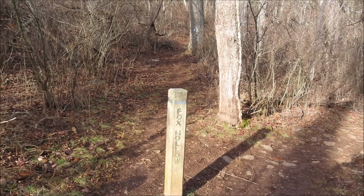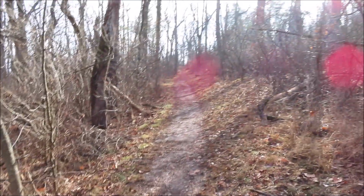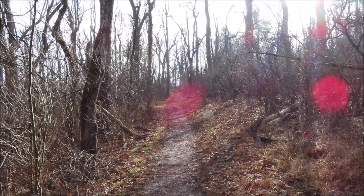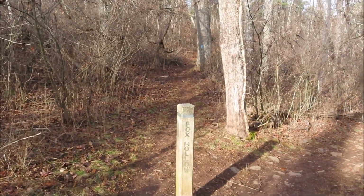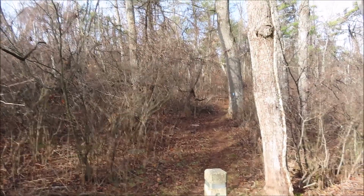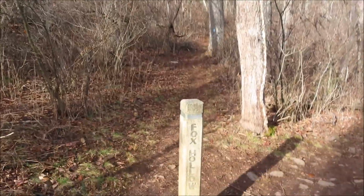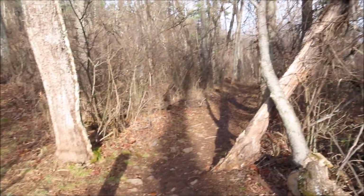Four-tenths of a mile into my hike. The elevation here is 1,860 feet. I've been hiking on the Dickey Ridge Trail. That's where I came from. The visitor center's up that way. And right here's the intersection with the Fox Hollow Trail. If you keep going straight, that's Dickey Ridge Trail continued. We're going to turn and head down into Fox Hollow.